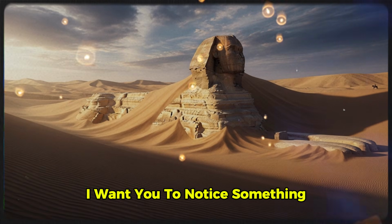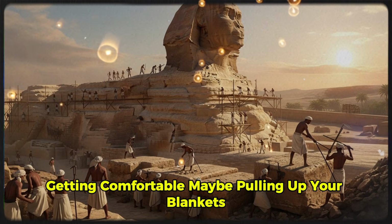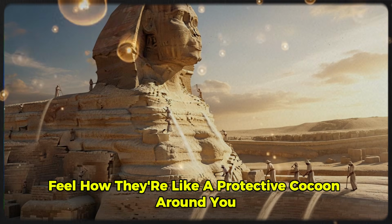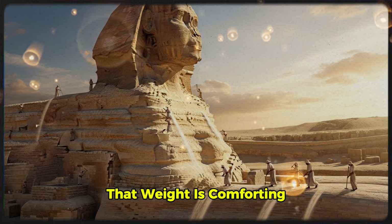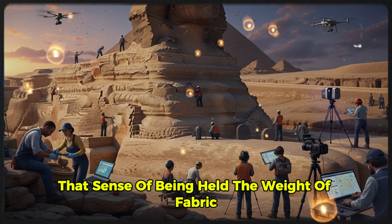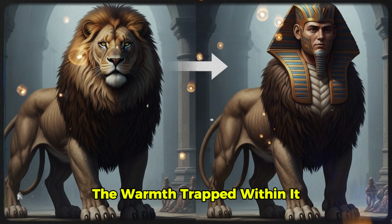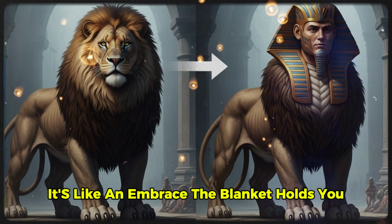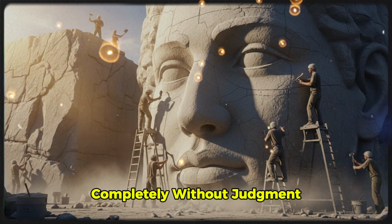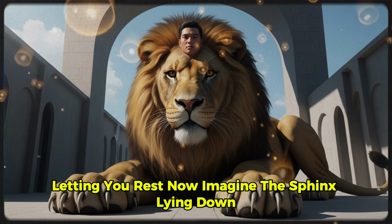I want you to notice something. If you're lying in bed, getting comfortable, maybe pulling up your blankets, feel the weight of them. Feel how they're like a protective cocoon around you. That weight is comforting. That's why we like blankets. There's something soothing about that pressure, that sense of being held, the weight of fabric, the warmth trapped within it. It's like an embrace. The blanket holds you the way the earth holds the Sphinx, firmly, completely, without judgment, without demand. It's just there, supporting you, letting you rest.